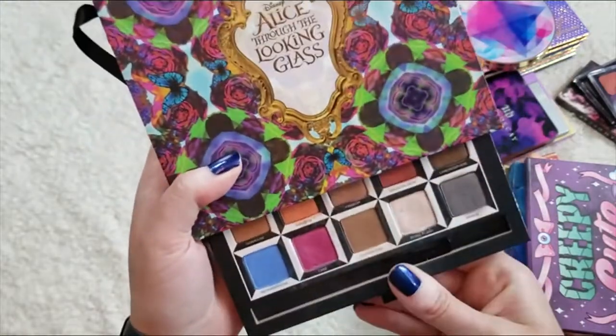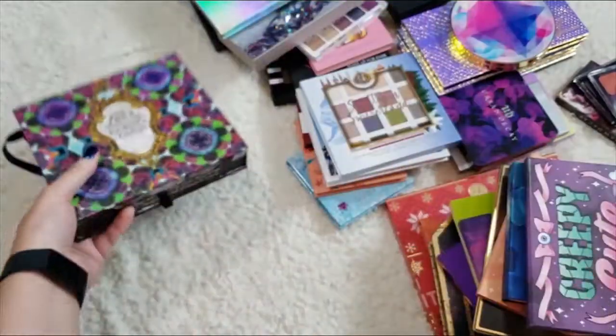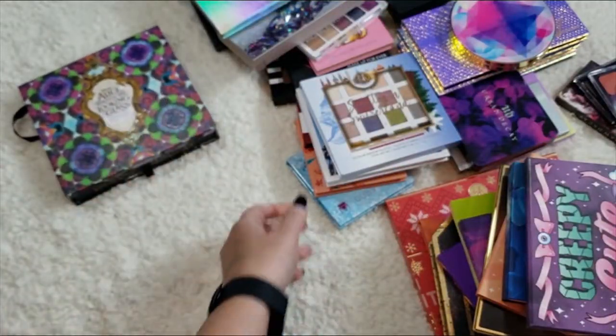Okay, so this one's a tricky one. I'm going to hold off on this one. I'll decide on that one in a little bit. Next, I'm going to grab one of the newest ones to my collection.